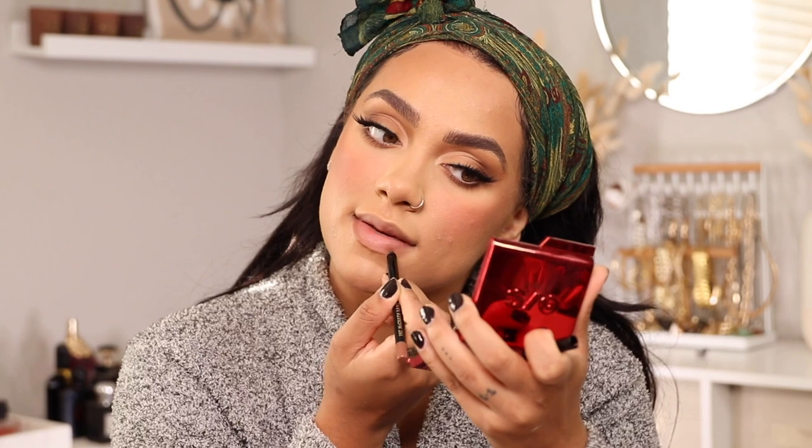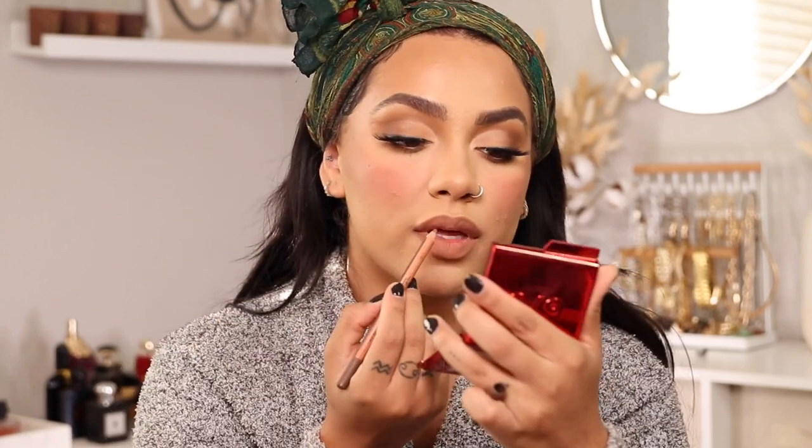So I'm using Pat McGrath's lip liner and contour. I'm gonna fill the lip in with this, and then I'm gonna overline with my Total Taupe from Makeup Forever. Then I'm gonna be using a classic nude Kate from Charlotte Tilbury. Hit the center. And then just to add a little flush of color to the lip, I'm gonna be using that same stain.